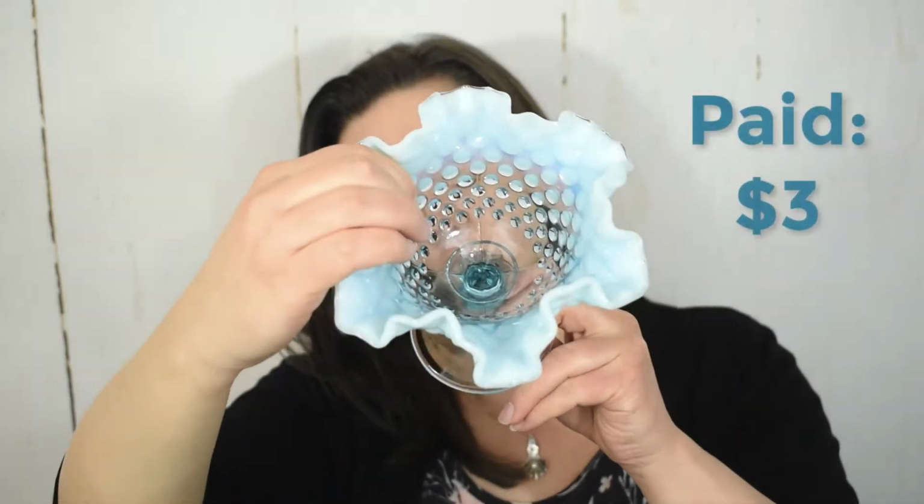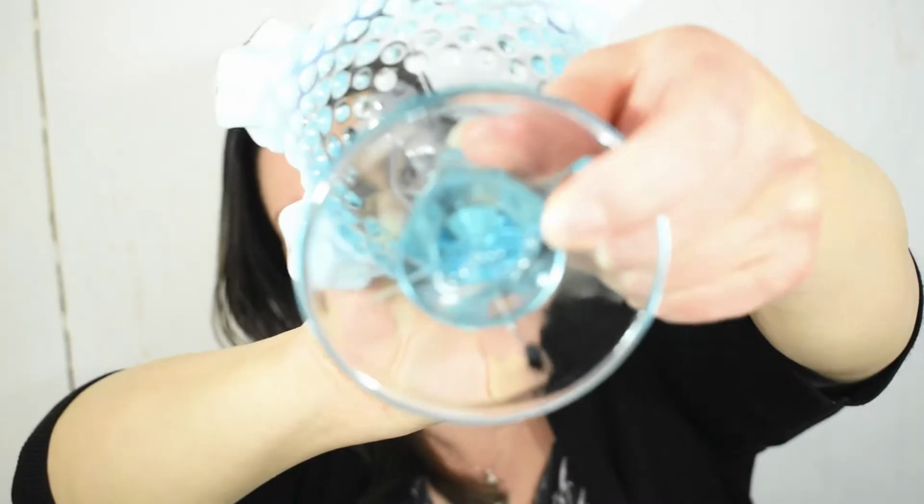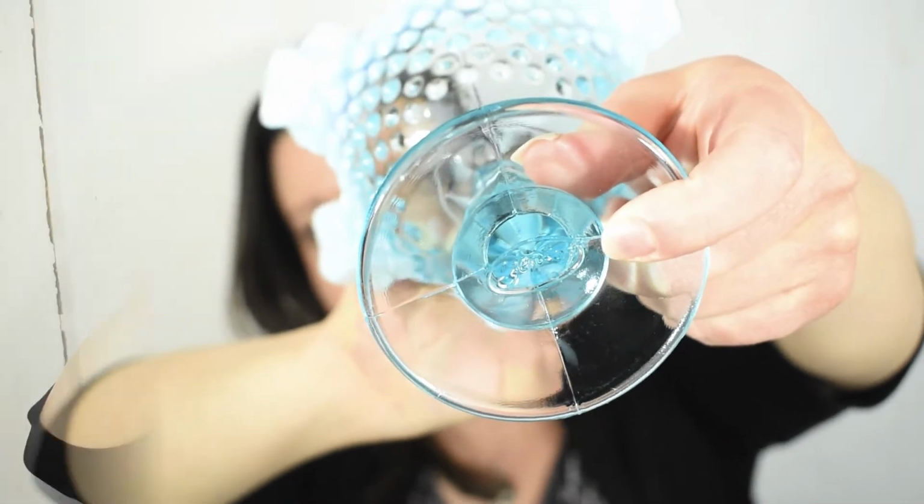This one was marked $3, which is totally reasonable. I think I paid $4 for the one I got at Goodwill. On the bottom, you can see that it is marked Fenton, which means it was made in the 70s or later. The next piece I decided to get because it was interesting.